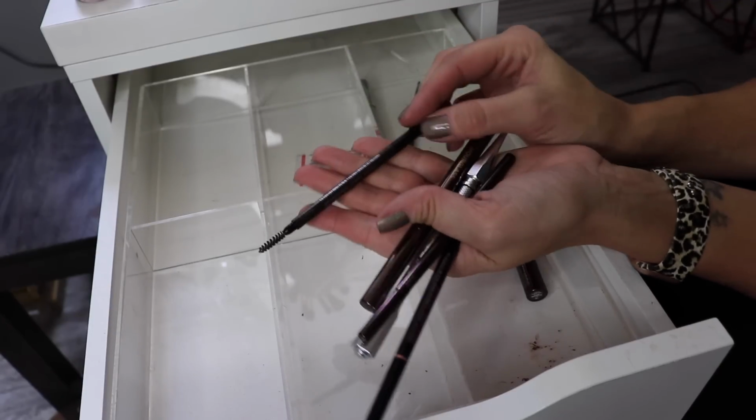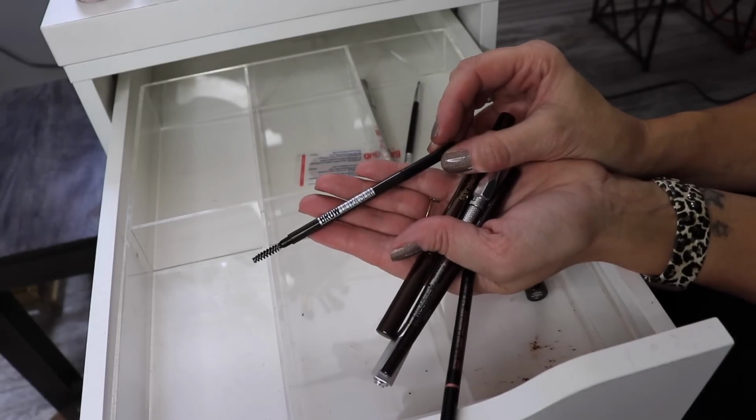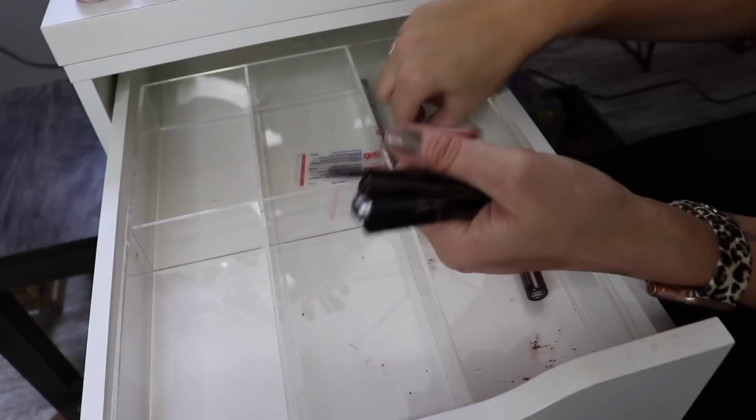Oh, another one, you guys, that's so good. The Brow Ultra Slim from Maybelline. Oh my gosh, the best drugstore brow pencil. Although I've heard people say that the e.l.f. one is really good, but I've never tried it. So I might have to give that guy a go.